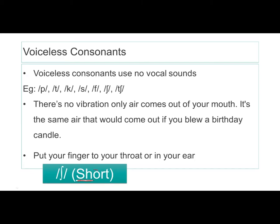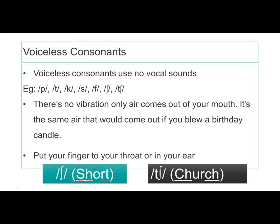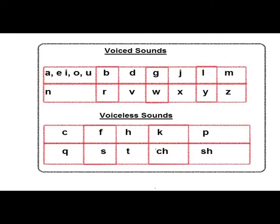But then we have voiced sounds, like ert. But sh is voiceless. Church. Now the ur in church is voiced because we've got the U and the R, and that's voiced. But the ch is voiceless.